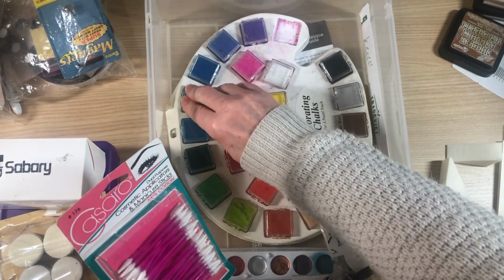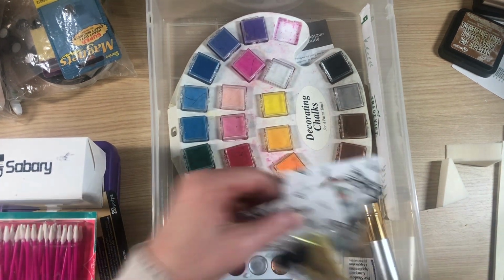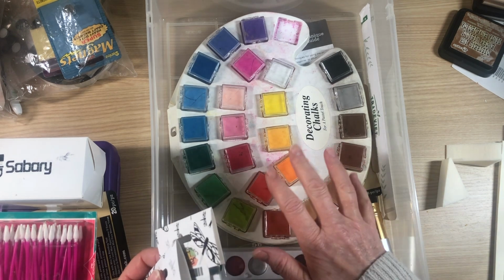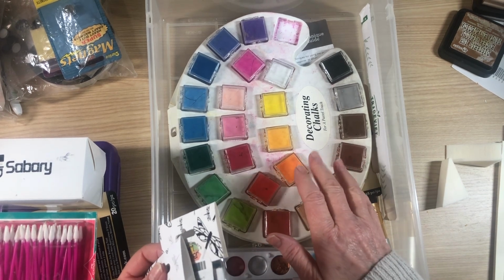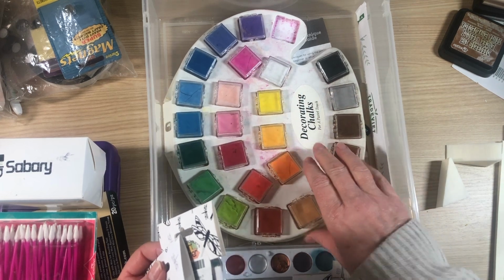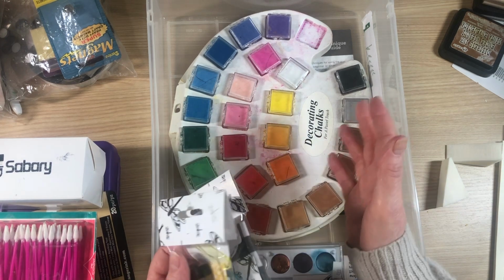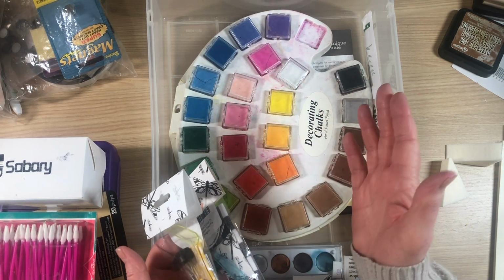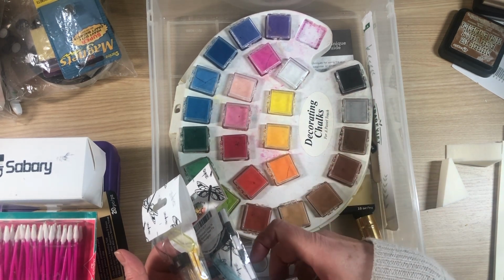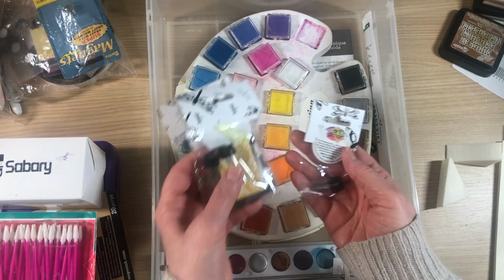And the chalks, for me, were an investment, especially at a time when I had very little money to spend. This was a huge investment for me. And so I hang on to them because they're expensive to rebuy, and I like the look that chalks gives you. And again, since the paper crafting was put on hold for so long, I haven't been using them as much as I did, but I do enjoy using them.